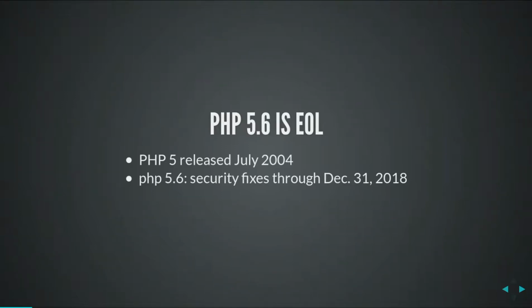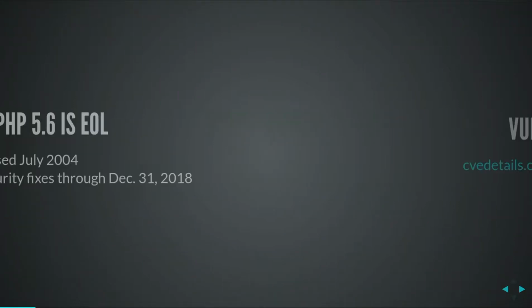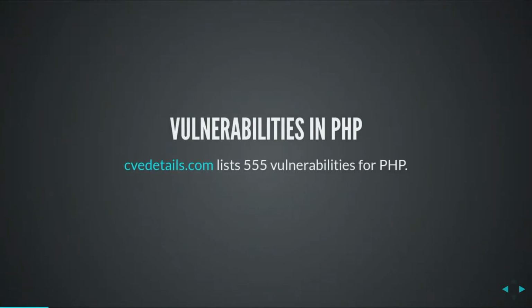Don't wait until something breaks, something is hacked, and then blame it on not upgrading as the cause. There are vulnerabilities in PHP. So cvedetails.com lists 555 vulnerabilities for PHP. This includes 7. A lot of them affected both 7 and 5. So this doesn't mean that PHP 7 is vulnerability free or that 5 is riddled with them. It just means the core team is not fixing vulnerabilities in versions prior to 5.6. And 5.6 is only going to get another year and a half of support. So after that window ends, they're only going to fix PHP 7.